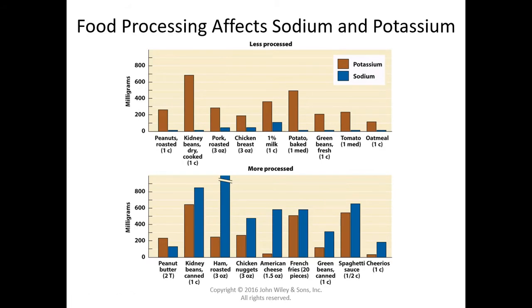All right, so in talking about sodium and potassium, there is a connection to cardiovascular disease and high blood pressure. So let's take a look, first of all, at the sources of these two minerals. What you should see from these charts is that in whole foods, lightly processed, less processed, you get more potassium and less sodium. And in highly processed foods, you have the opposite situation. More sodium, less potassium. The typical Western diet, the diet that many Americans, most Americans are consuming, is high in sodium and low in potassium.